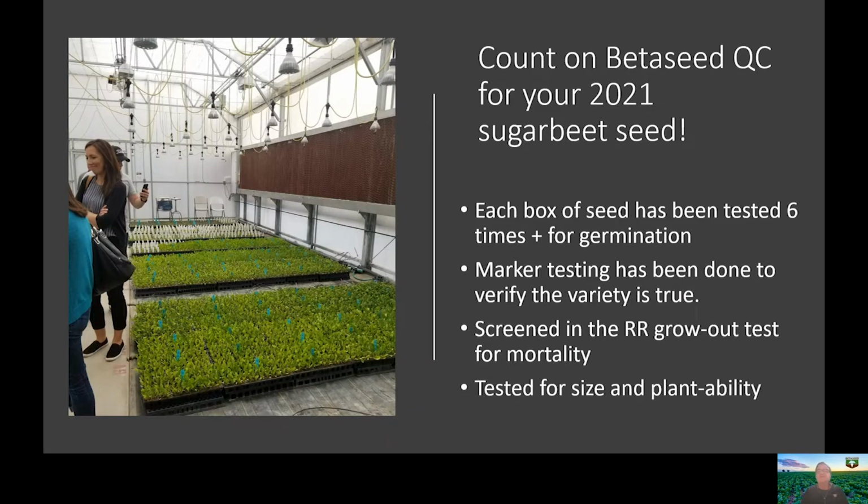Lastly, I want you to think about the Betaseed quality control when you're buying your seed for 2021. Each box of Betaseed has been tested at least 6 times for germination and more. So we have just been delivering fantastic quality. It just is good to know that when you're going to plant a sugar beet seed out there, that seed's going to germinate.